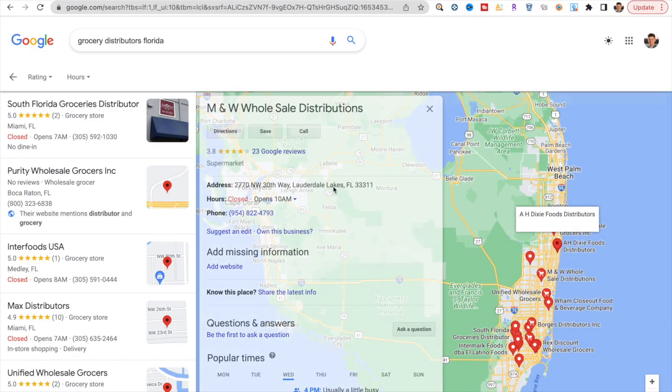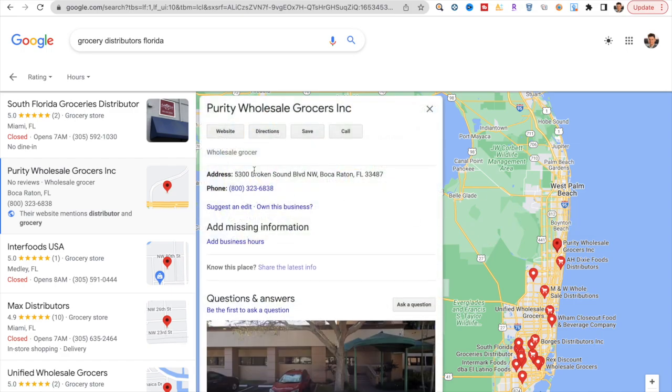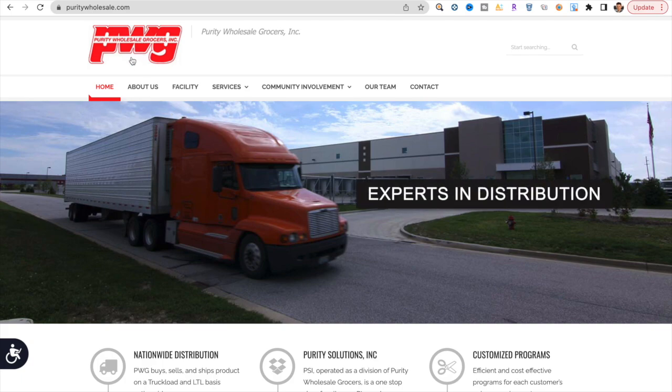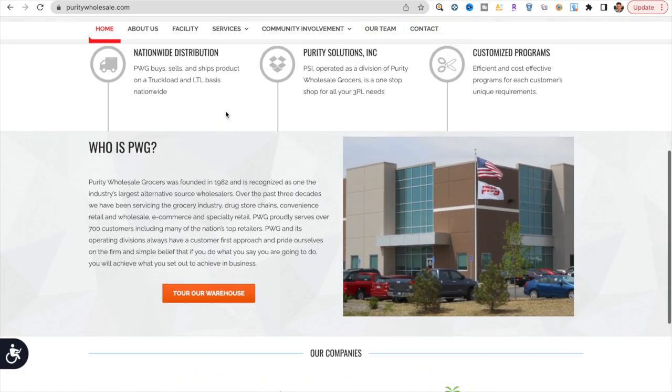But let's see if we can find one with a website first here, so I can show you how to actually go about opening an account. So we went ahead and clicked on Purity Wholesale Grocers right here. What we want to do is look for somewhere on this site where we can actually open up an account.